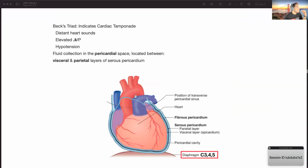Cardiac tamponade, right? It's some kind of insult or injury or gunshot wound that's close enough that it penetrates through and starts gushing blood into the pericardial cavity. Everything that I've talked about here can be explained based off of the functions. Fluid collection, pericardium located between the visceral and parietal layer.